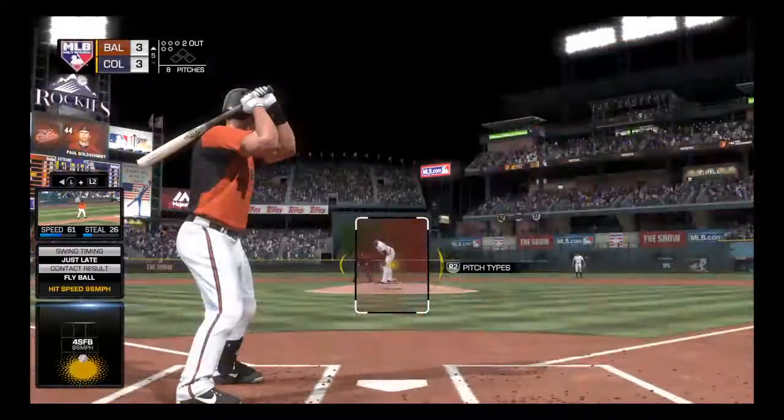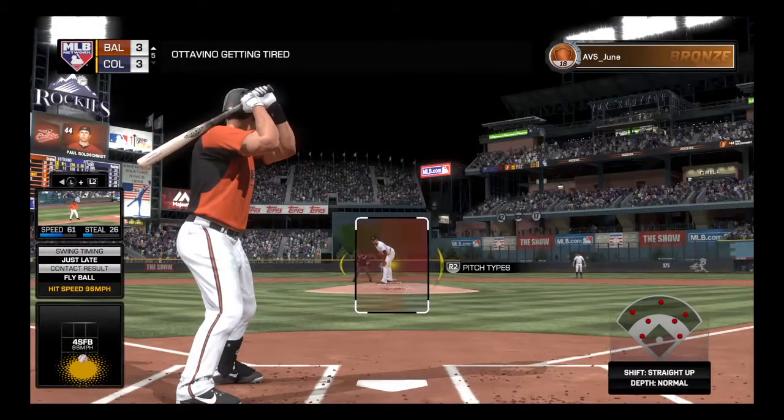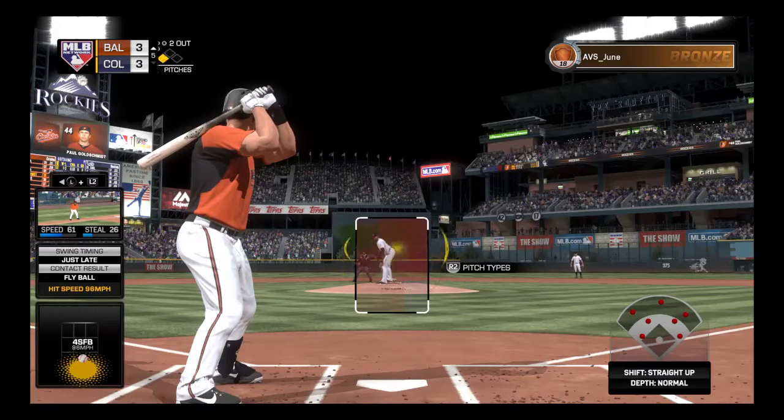Here's Paul Goldschmidt now. He comes in 0 for 2 thus far. Paul Goldschmidt.